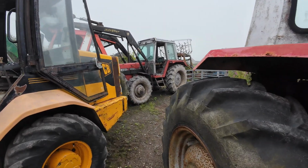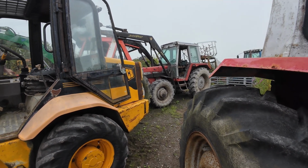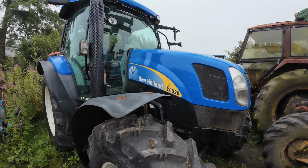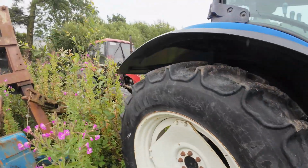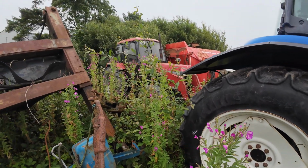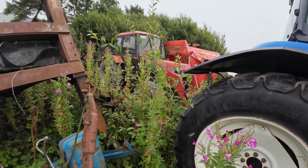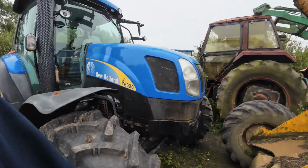I don't know what that is. A 294. I don't know, I was asking about that. Another JCB kind of a site master, farm wall, or whatever you want to call it. A New Holland T6020. Again, all there, nice tractor, good wheels, and inside, I think that yoke in there is a 1394 4-wheel drive with a power loader and everything on it. Lads, there's good tyres in it. I was actually looking at it the last time I was here. It's all there for you to go to Gap.